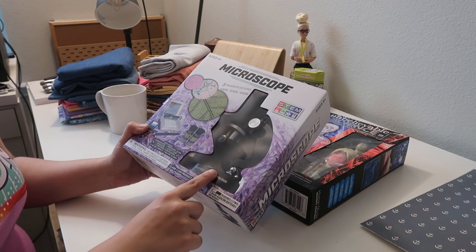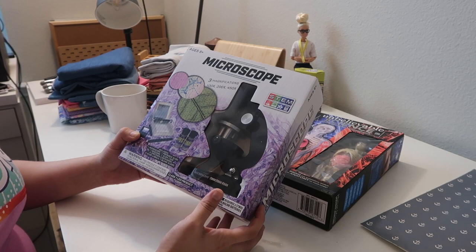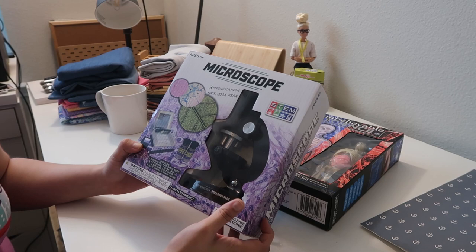My boyfriend found them while we were looking. I found this, I was really interested in this. And then my boyfriend saw that there was a microscope and he's like, hey, that looks cool too. So of course I picked it up. I'm really happy with it. We're also gonna open this up and see what's inside.